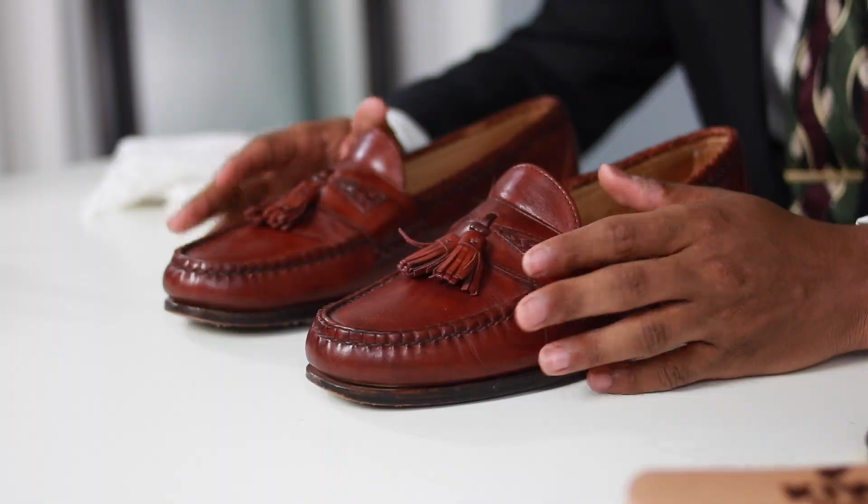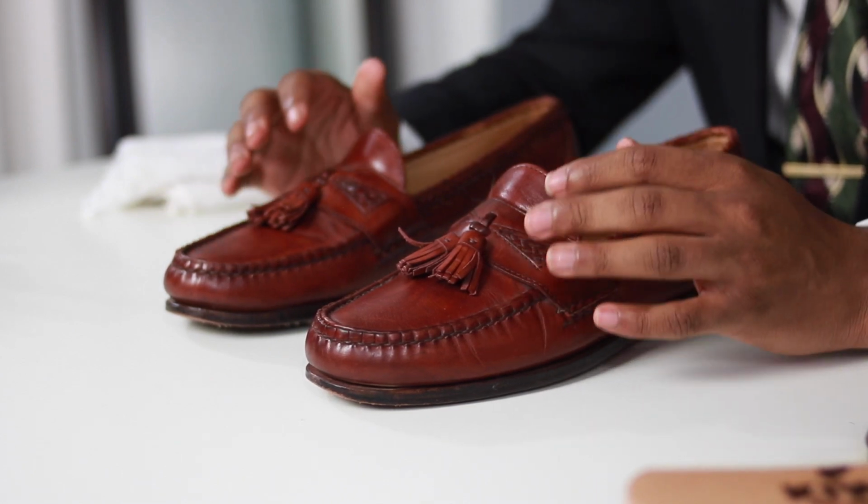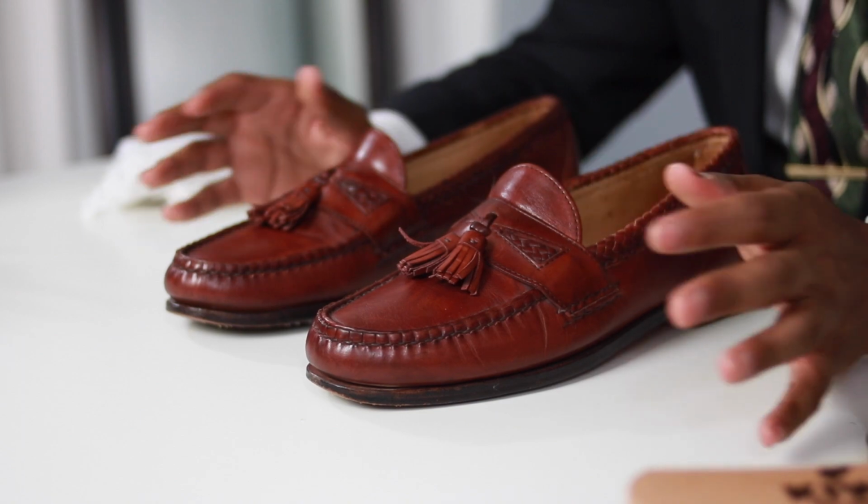So you're probably wondering, okay, eBay, what's the deal with eBay? To be honest with you, I got these at $17. They originally retail for $295. eBay is an amazing source to find all types of goods, all types of stylish items, because there's so much to choose from, and a lot of people on there are just trying to get rid of stuff.